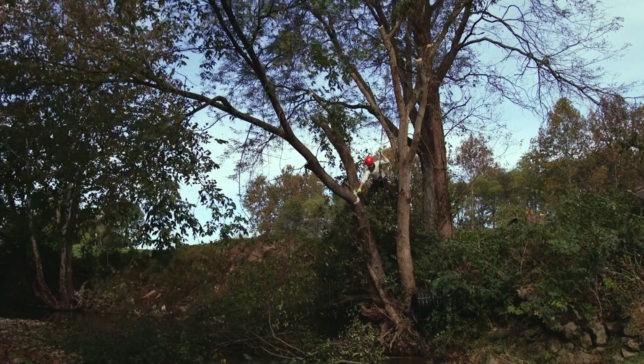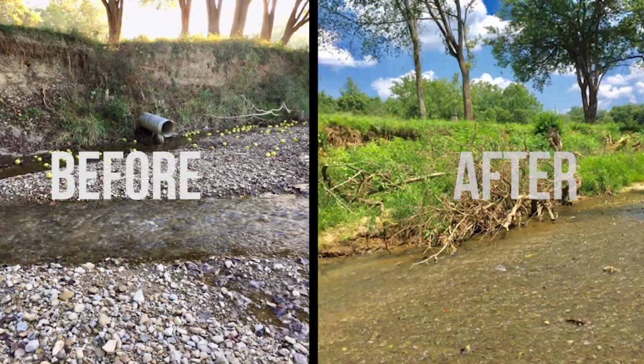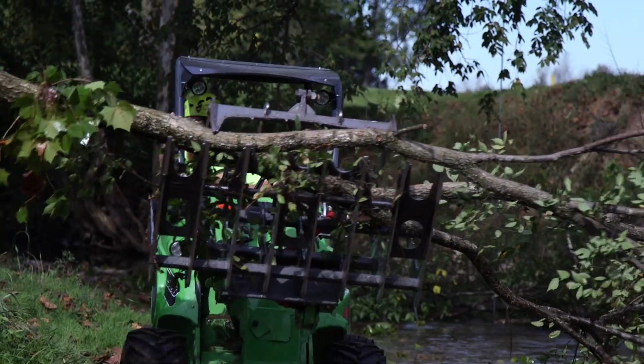Working with Channel Maintenance Systems has been a very collaborative process. They have a lot of experience in this, which is very helpful. There are EPA requirements, Army Corps of Engineer requirements, permitting issues that you run into. In working with Channel Maintenance Systems, all of that is already taken care of.